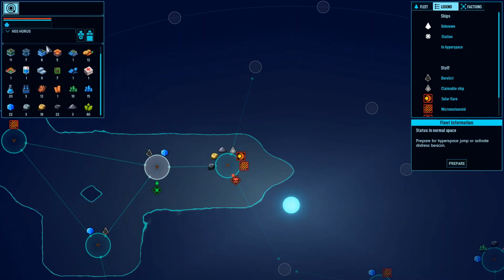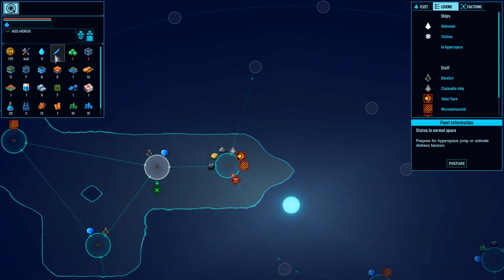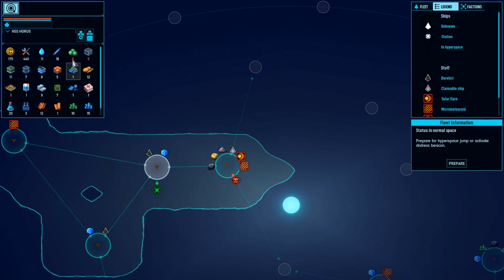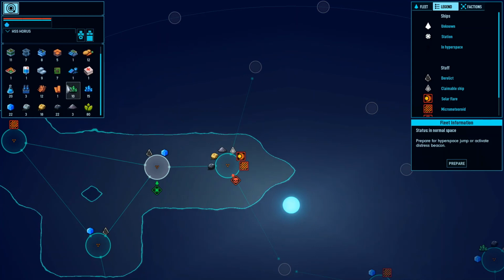Actually, we're not going to bother with water. We've got plenty of ice, plenty of water. Our energy rods are looking great. Our total fuel is looking great. It actually might be time to start thinking about building the ship out again. So tomorrow let's jump over to here, see what's there, hopefully get past these pirates.